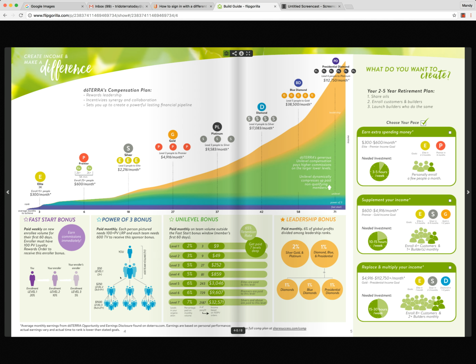But then if you teach these 3 how to get 3 people under them and they start ordering, then all of a sudden you go to $250. And then let's say you teach each one of these 9 to get 3. That will be a $1,500 bonus. Totally awesome and totally worth it. Great, great way to earn an income with doTERRA.